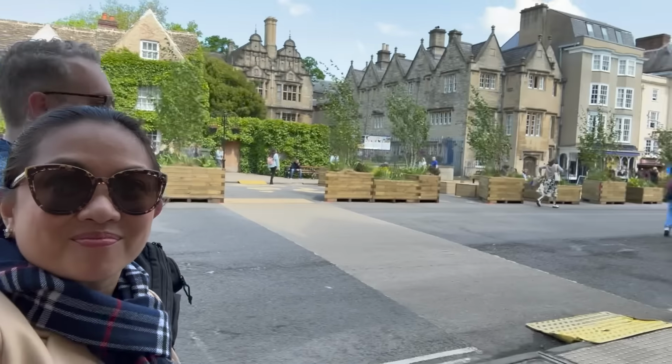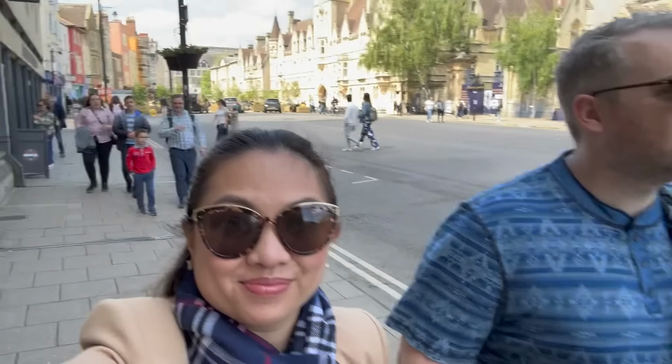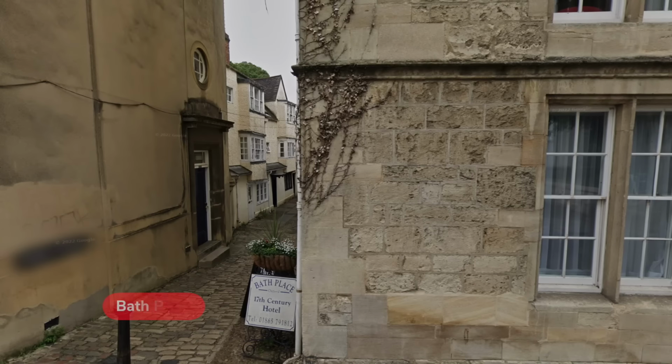Actually finding the Turf can be a little tricky though, but don't worry, we have you covered. I'll show you exactly how to get there. Make your way to Holywell Street and look for a little alley called Bath Place.